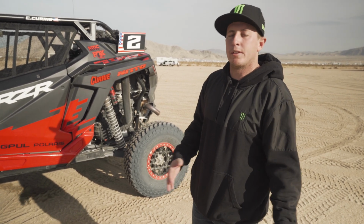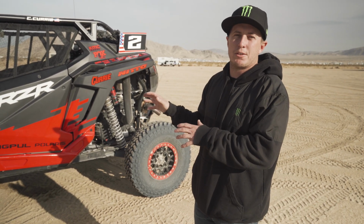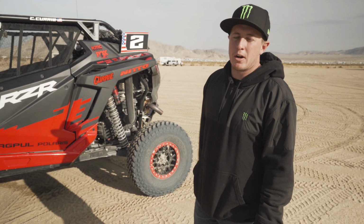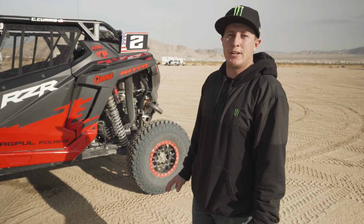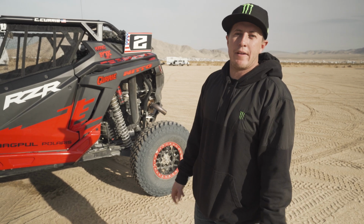To me, it's going to be won in the rocks, not in the desert. So my goal is to have a smooth desert run and really make the thing perform in the rocks. Other than that, I do Sparco seat belts. And man, it's basically a stock fun unit. And honestly, right now, I got about 10 miles in it, and it's some of the best driving I've ever done.